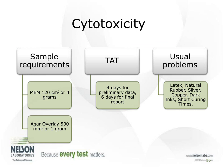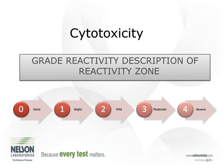So first, with the cytotoxicity, we take that extract from the MEM fluid and we expose it to our cells that are on the 6-well plates. And then we have to score them. So we visually look at the cells and we look at their health. And we score their health on a 0 to 4 scale, where 0 is no cytotoxicity and 4 is severe cytotoxicity. This is an actual chart out of the ISO 10993 and the USP Section 87.